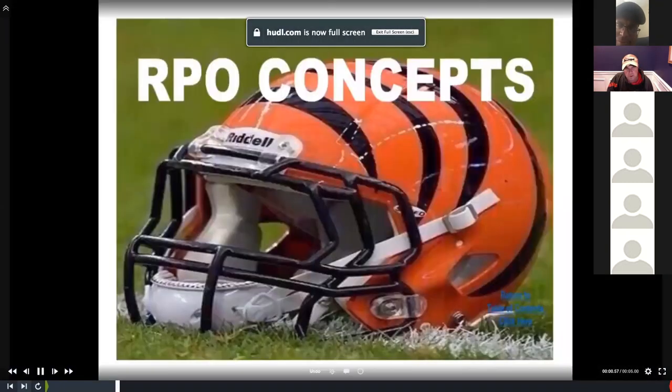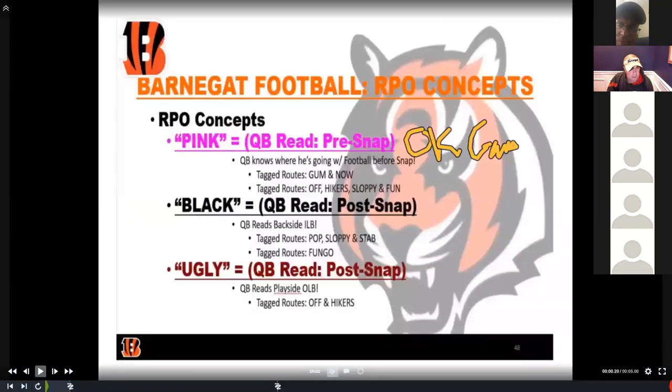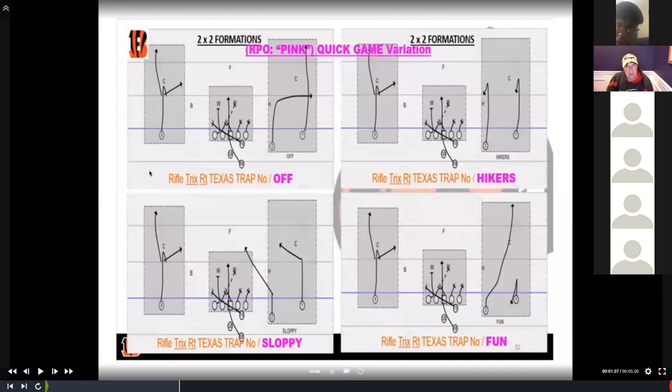So here's our pink, but now we're going to throw the ball vertical. Examples are here now. Instead of running bubble, we're going to run off. To me, off means out and fade. So we use those acronyms, whatever you call them. Hikers are hitches to the outside. And sloppy, I don't run double slant. Sloppy to me is a bubble and a slant, and that's what we do.